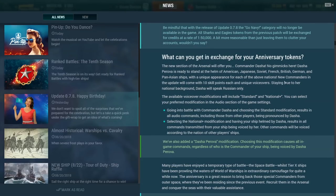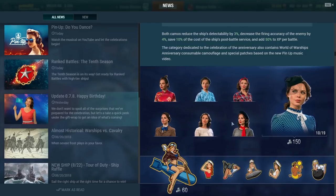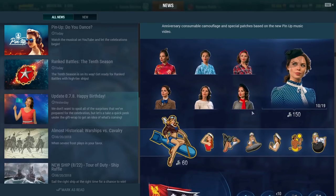The thing about these commanders is they will all be 10-point captains when you do get them. I mean, to me, this is still the best thing about this whole event, the Dasha captains. I mean, does life get any better, guys?